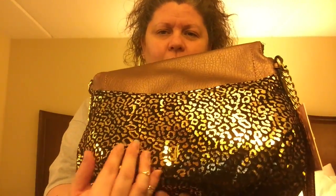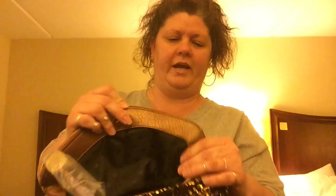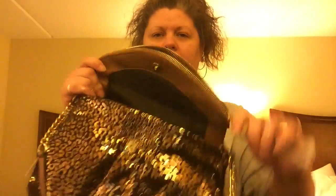But look how beautiful. It's got that gold leopard print. And of course, that little bit of copper accent there goes quite nicely together. And this is basically shaped about the same way as the other one. It has the pocket in the top up here, and then the large compartment there, except this purse is just a little bit bigger than that other one. But super, super cute.